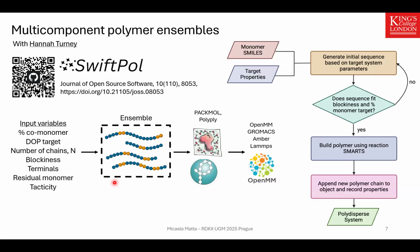And then go on with your favorite engine to do MD simulations. So we started using PACKMOL. We realized that there's actually a much nicer tool called Polyply, which is essentially a self-avoiding random walk that enables you to equilibrate your polymer so that you have a box with the correct target density. And then using OpenFF Interchange, we can export this into whichever MD format we need. And we are using OpenMM, but we could be using LAMMPS, GROMACS, you name it.